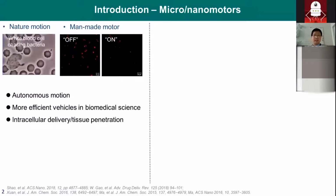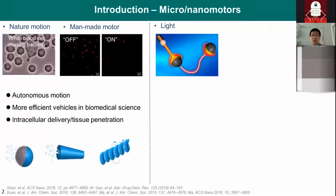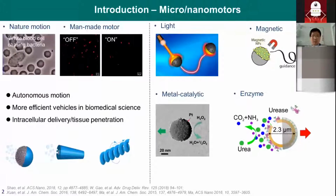In most cases, the design of these synthetic man-made motors is based on particles with intrinsically asymmetrical shape, which allows a higher net force on one side, and this is essential to propel their motion. Until now, various sources have been used to propel the motion, for instance light-induced photothermal phoresis, as well as magnetic force-induced precise guidance. Besides that, there are fuel-induced catalytic pathways, for instance platinum particles that decompose hydrogen peroxide into water and gas bubbles, as well as enzyme-mediated enhanced diffusion, which are also known as powerful approaches to induce the motors' autonomous motion.